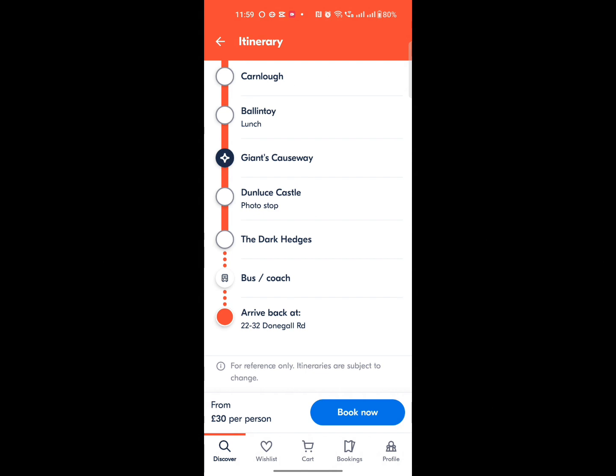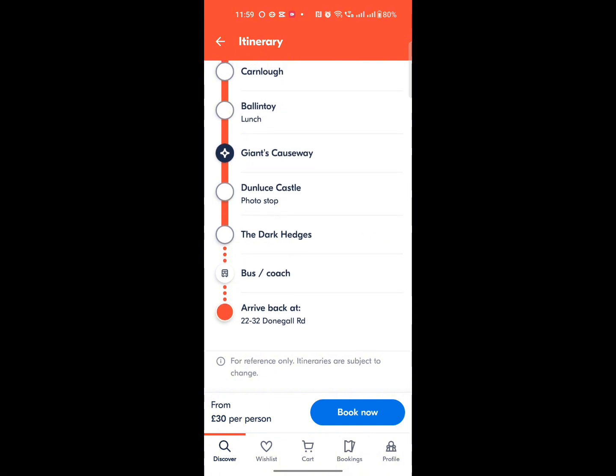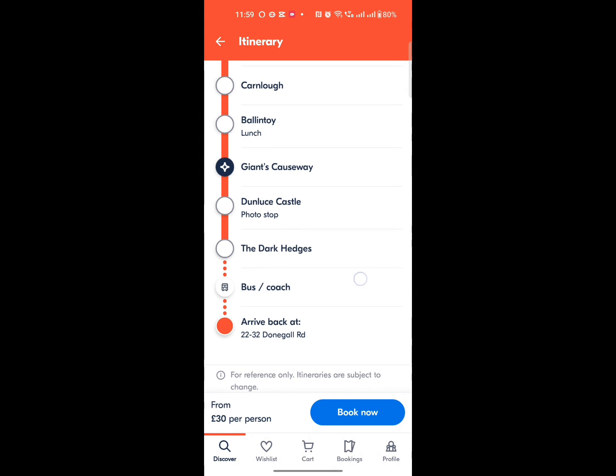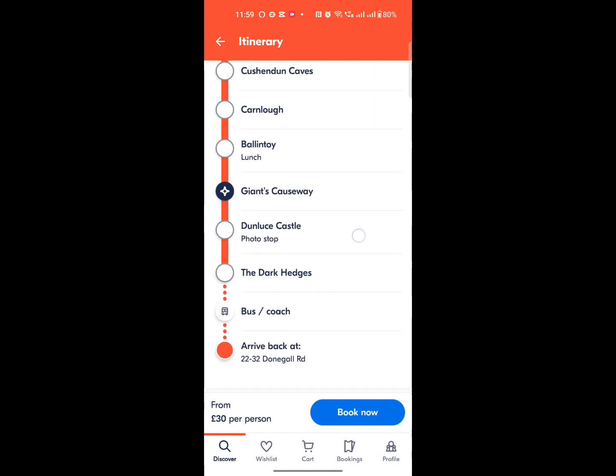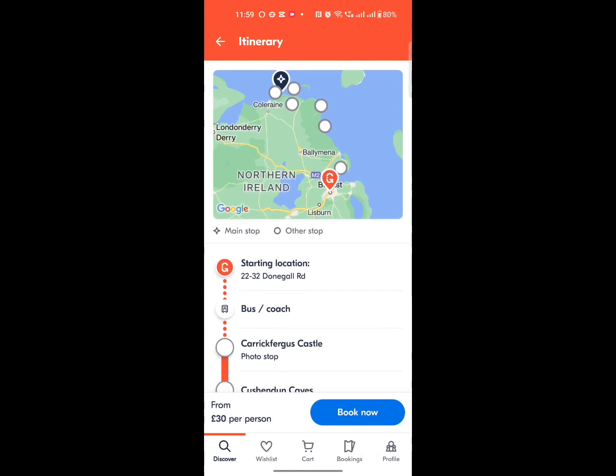And Ballintoy, they should not include it here, because there's nothing to see there, just a restaurant where you are given like half an hour to have your lunch and then get back to the bus. So it shouldn't be a part of this tour, because it is just for adding one more point, which is not useful for us.